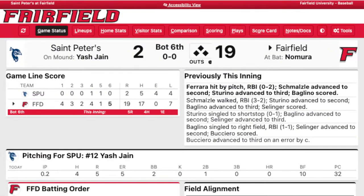The Stags have yet to go scoreless in a half inning. They've scored four in the first, three in the second, two in the third, four in the fourth, one in the fifth, and five here in the sixth. We still have bases loaded with two outs here in the sixth with the number two hitter, shortstop Zach Nomura. First pitch of the at-bat is in the dirt but gloved by the catcher, Vining.